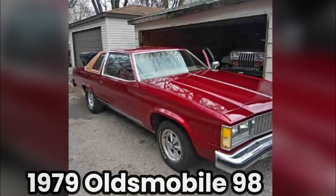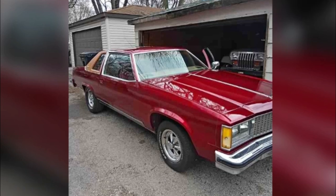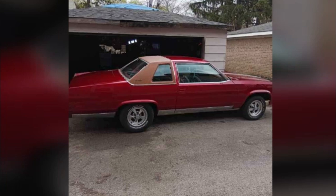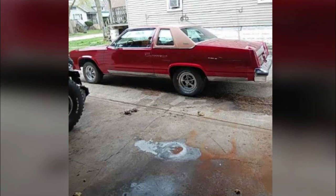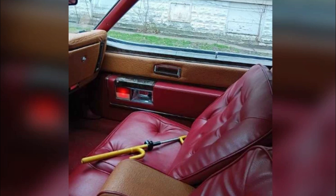Number 13. The 1979 Oldsmobile 98, priced at $7,500 and located in Sun Prairie, Wisconsin. This one isn't just any old car. It's the seller's father's Oldsmobile, and it comes with the kind of care and sentiment that only a long-time family-owned vehicle can carry. While details are limited, the listing makes it clear that the price is negotiable, though the seller kindly requests serious offers only.